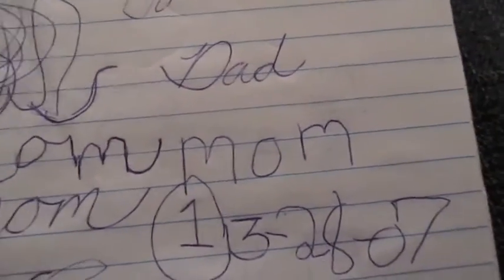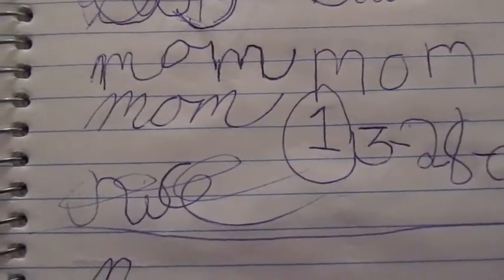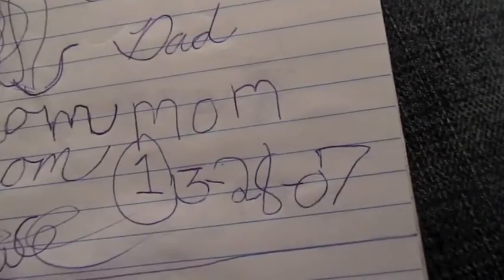Mom. I tried to write all cursive. But I didn't know how to write cursive. I don't think, because I still can't write cursive that well. Maybe my mom was writing cursive with me. Yeah, that was probably my mom. Oh Jesus, I thought I was giving away emails and phone numbers. I was like, oh my god, but it's just dates.